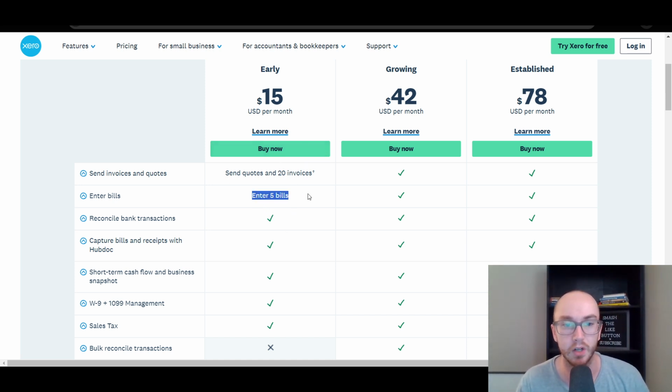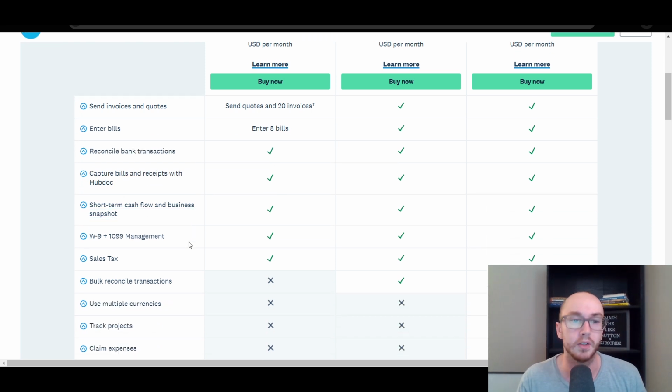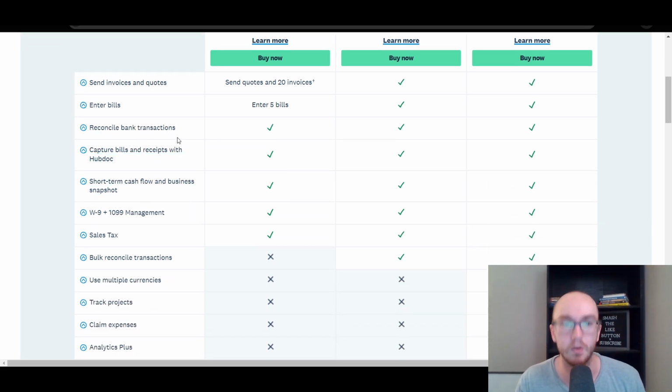You can also only enter up to 5 bills on that early plan. But if you're really not doing too much of that and you're really just reconciling bank transactions, you do get a lot of the features in the early plan. In terms of what is included there, as you can see, you have reconciling bank transactions. You have the ability to capture bills and receipts with Hubdoc.